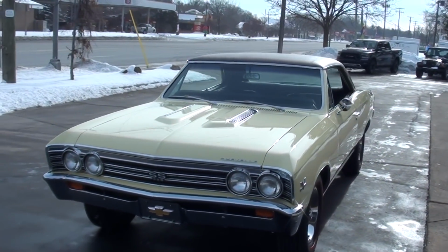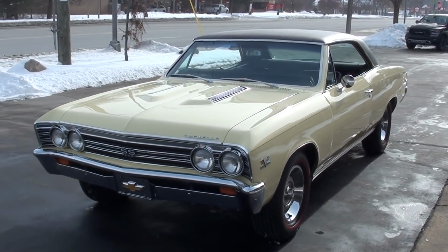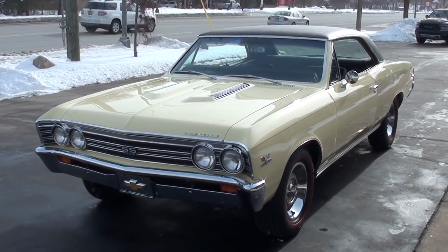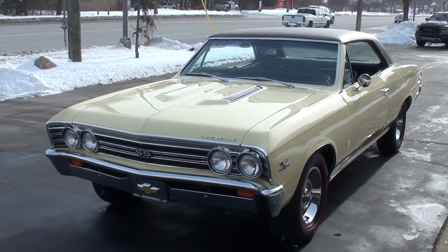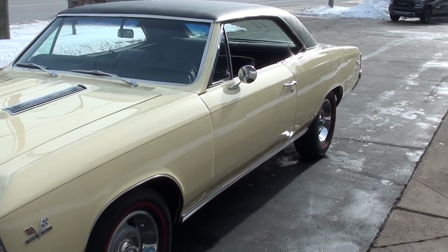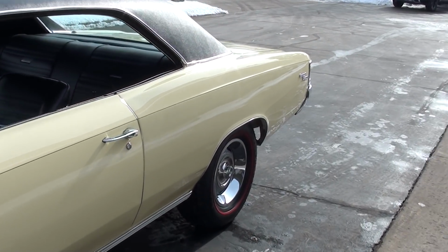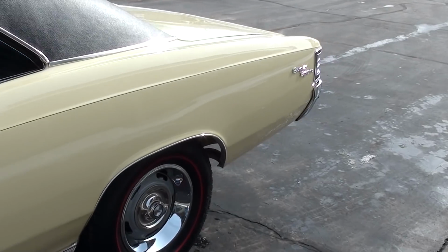Today, guys, we're going to take a look at a gorgeous 1967 Chevrolet Chevelle. This is a true 138 Super Sport. Beautiful car, guys. It's a 10-year-old nut and bolt rotisserie restoration. It's body color underneath, just like it is on the top.